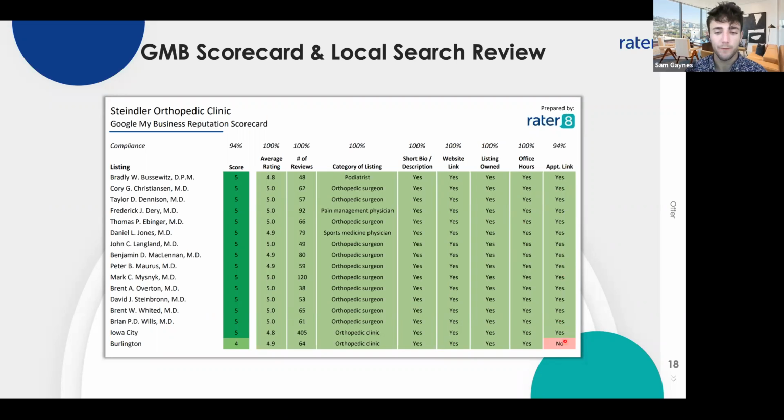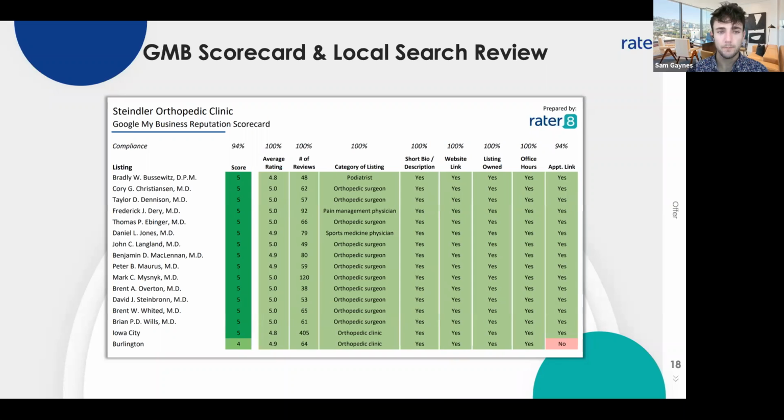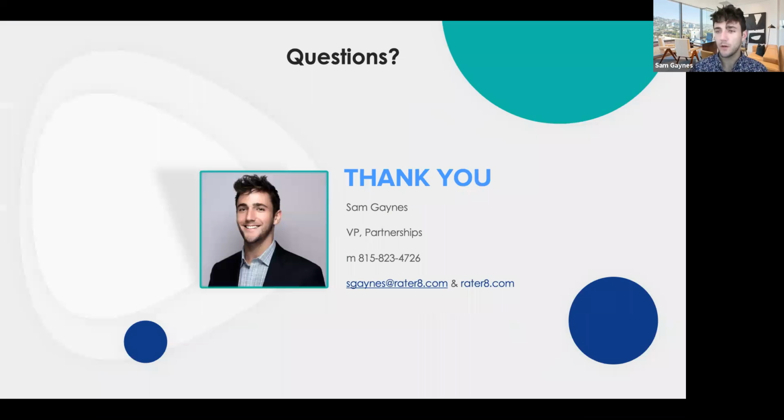And then appointment link, we've got one that's a no here, just for a location that might be a little bit newer. I wanted to mention that I speak with a lot of groups and they say that they don't have an appointment link. And so this could just be a link to the contact us page if you don't have online scheduling or something like that. More so important for completeness than it is for you having an online scheduling portal. And that will do it. So I think it was pretty perfect timing.